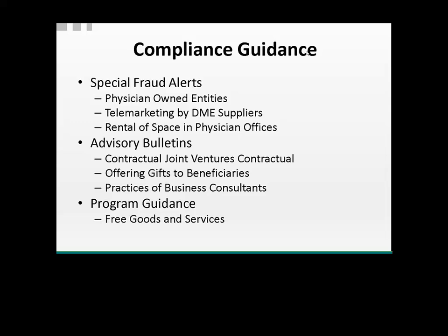Offering gifts to beneficiaries. Offering gifts to beneficiaries to influence their choice of Medicare or Medicaid provider is suspect. There are some exceptions.